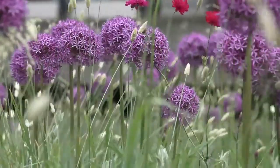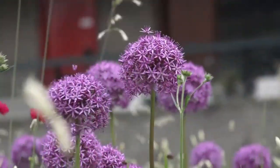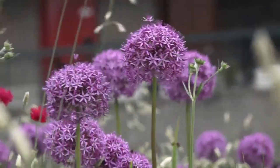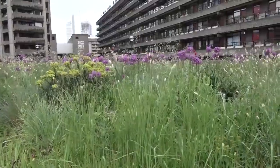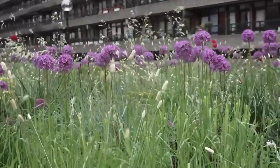Nigel, thanks for chatting with us today. This is spectacular. I'd encourage everybody to come see it. For a dry garden, that doesn't mean that it can't be something incredibly gorgeous. I think the other thing is that for a really urban location, you can go really wild. And I think it's something that we have yet to learn, really.